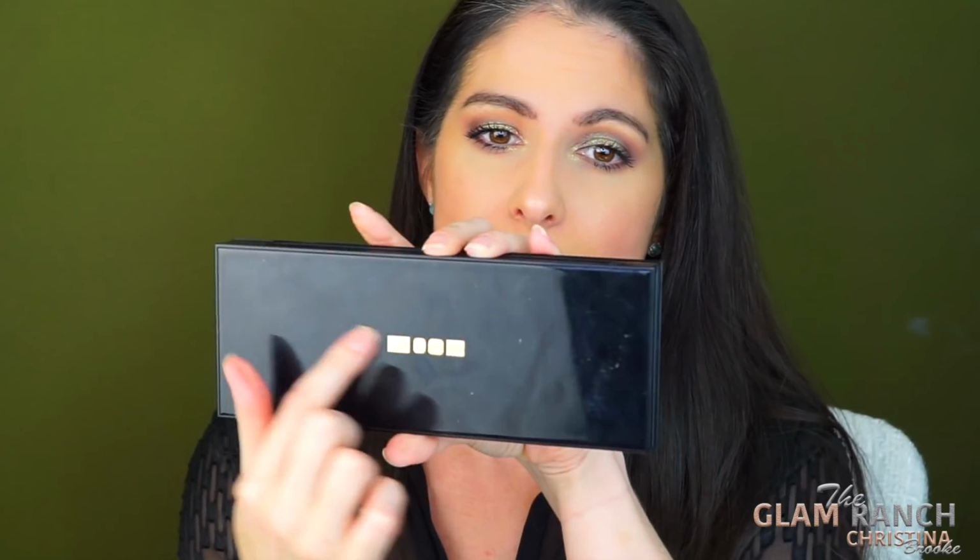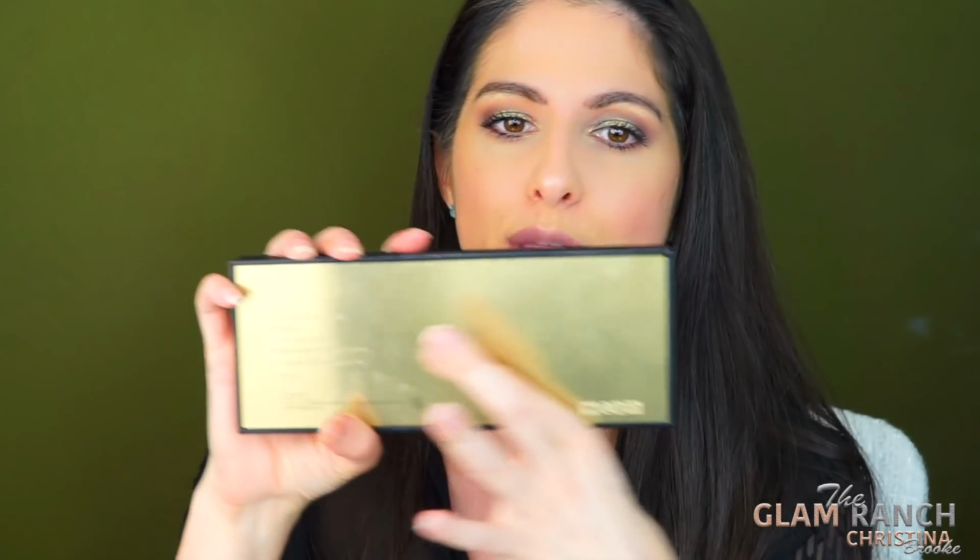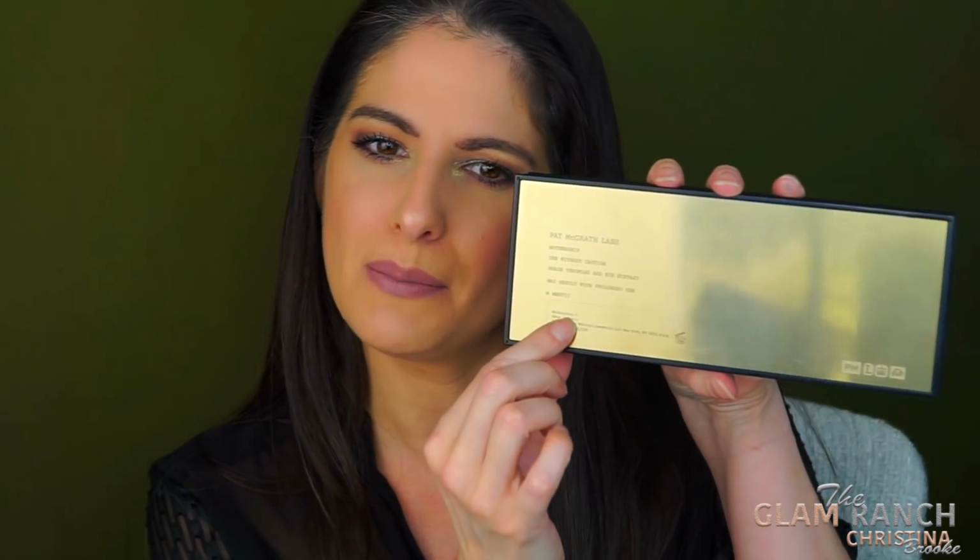It's beautiful, and I actually love the modernism of this. I love the back. I love the way it looks so sleek and modern and luxurious. However, it's hard to figure out which palette you have, so if you guys have multiple Pat McGraths, I can see how it could be a pain. It does say it right here, Mothership 5, very small, so if you do have other palettes, I guess you could find it that way.